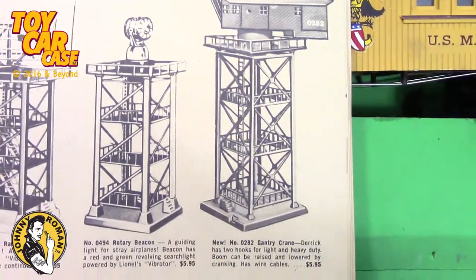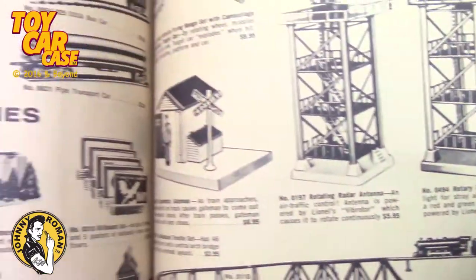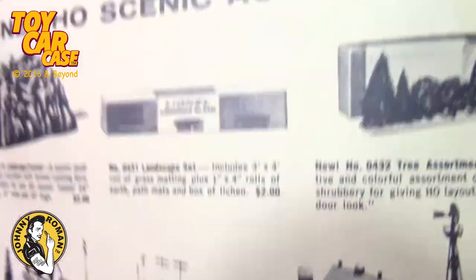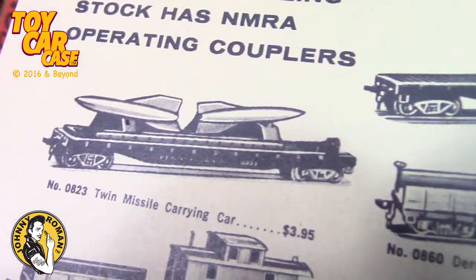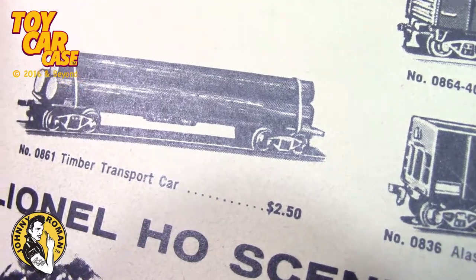Look at these towers with cranes on it and bridges. Trestles. Oh, here's all the houses. $3 for a whole farm. $2. Look at all these. Oh, I know you're going, get to the cars! But you know what? This is amazing. $2.50.